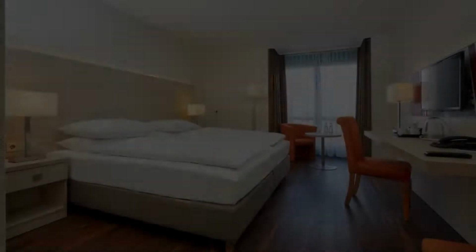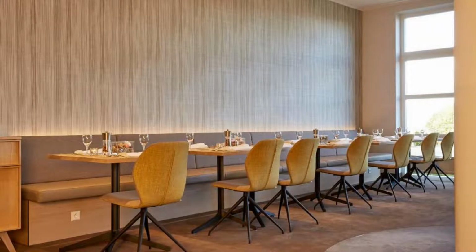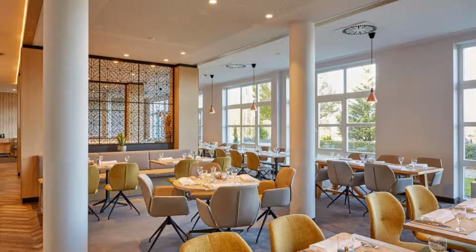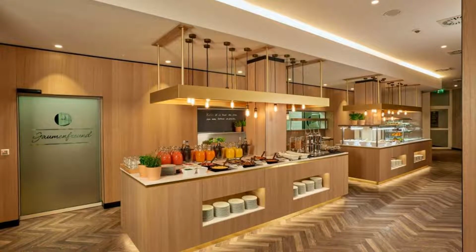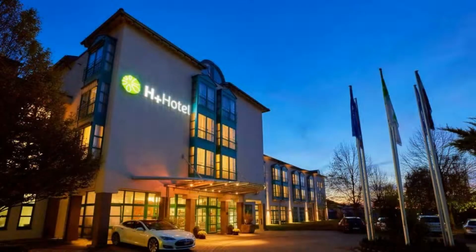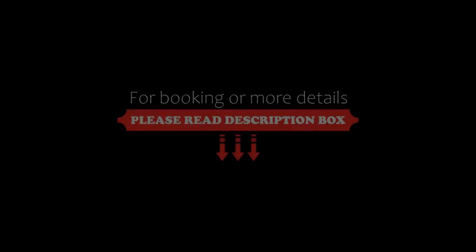And now you are watching a 4-star hotel. The location of the hotel is superb and guests love walking around the neighborhood. There are 5 types of rooms available on booking.com. You can book online and enjoy it. You can see more than 1000 reviews of this hotel on booking.com. Its review rating is 8.4, which is very good.